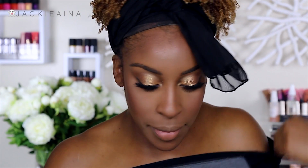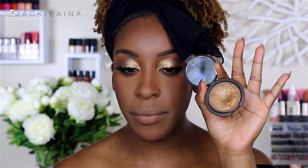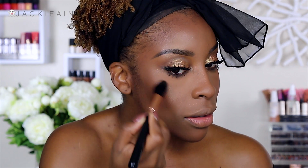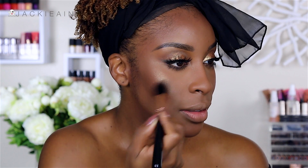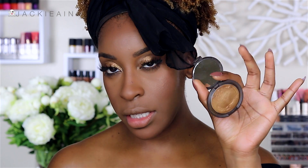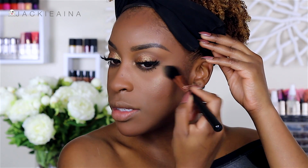Okay, next I'm gonna take my Topaz highlighter from Beccaa. Really pretty cream blush, which is a little melted right now because it's a little hot. And with this look though, you definitely want to lean on something that's a little deeper. This is like a nice dark bronze.